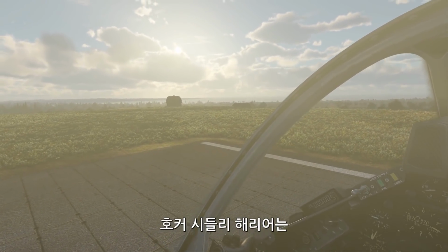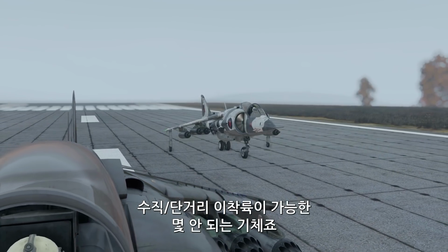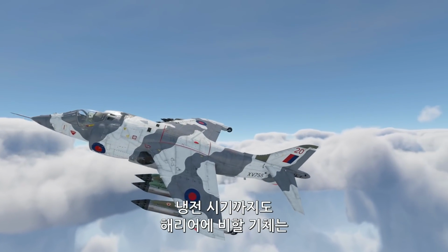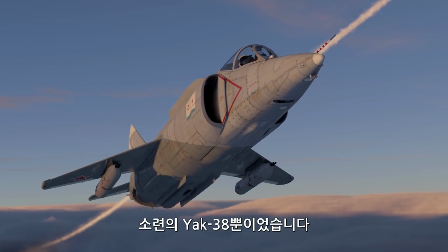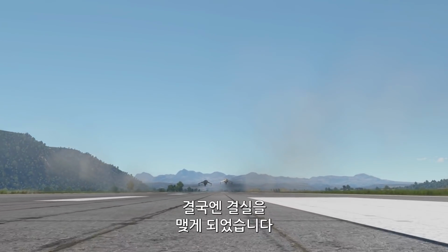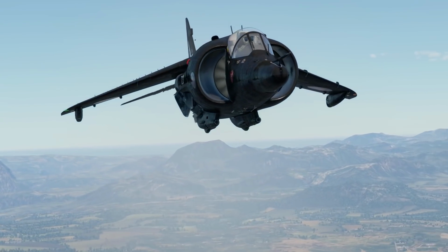The Hawker Siddeley Harrier is one of the most iconic vehicles of the Royal Air Force, and one of the very few aircraft capable of vertical short takeoff and landing operations. During the Cold War era, it basically had only one counterpart: the Soviet Yak-38 strike aircraft. It took British engineers almost 10 years to get it ready for production, but it was all worth it. In the end, the Harrier became one of the symbols of the technological might of the United Kingdom.